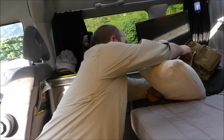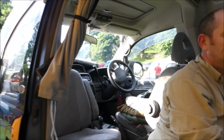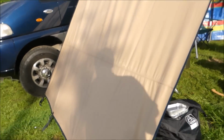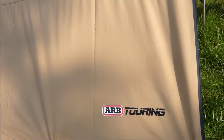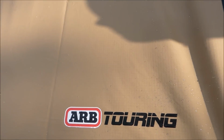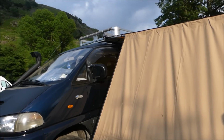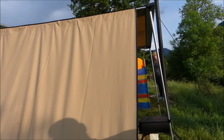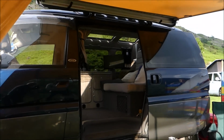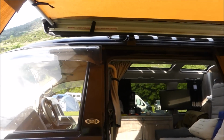One of the other things that I'm interested in is the awning that you've got. It's an ARB touring awning. All folds up, I believe, into the attachment which is attached to the roof cage.